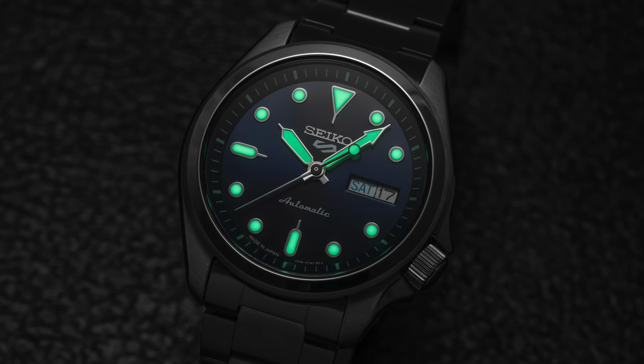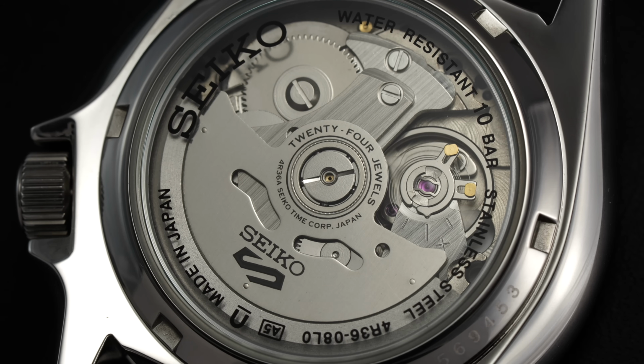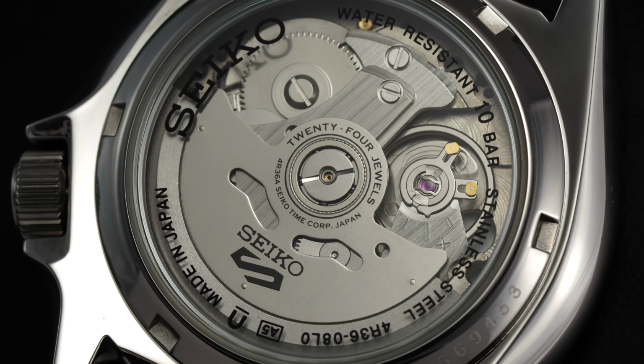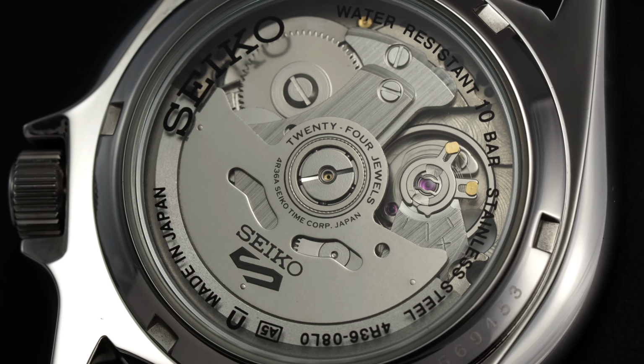Now, turning the DressKX over, we take up view of the in-house 4R36. Seiko's 4R collection of calibers took off right where the older non-hacking and non-hand-winding 7S26 left off, providing a reliable workhorse caliber intended to use inside Seiko's most attainable watches.